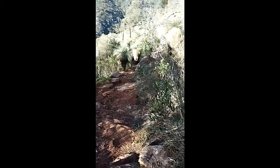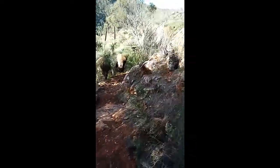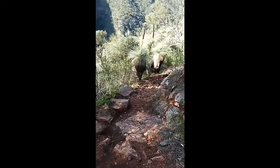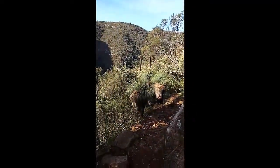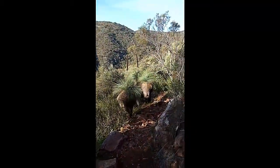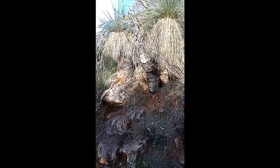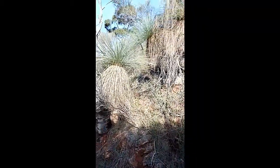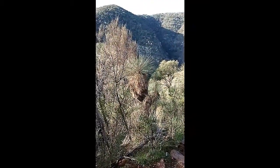Oh, a bit dangerous holding a camera and walking down the hill like this at the same time. It's quite steep. I think you've seen a few stills of these. The grass trees, they've got a fairly long name. The trunks have been burned in a bushfire. So obviously even a fire's got up here despite the fact that it's rocky, but over there you just get this incredibly spectacular view.